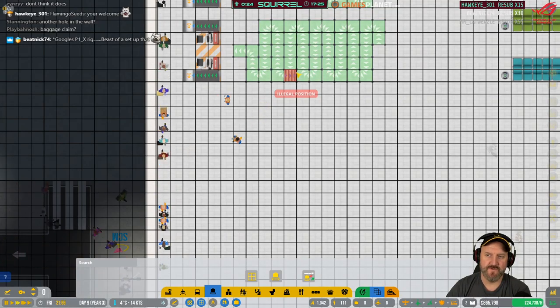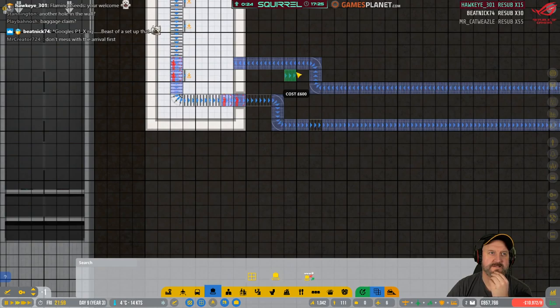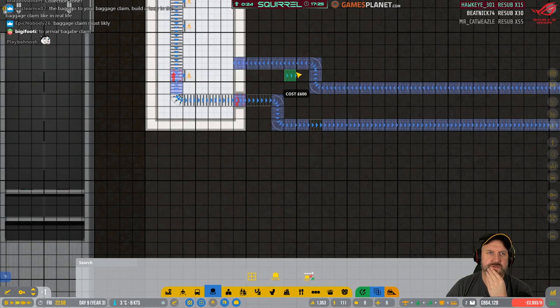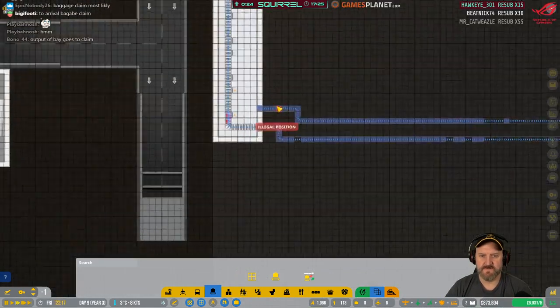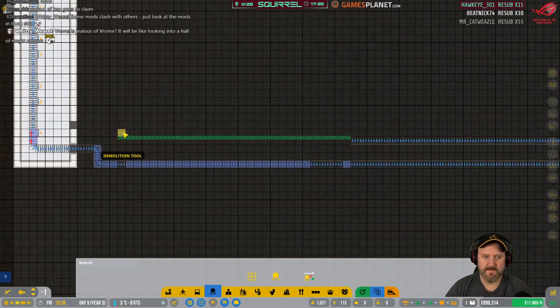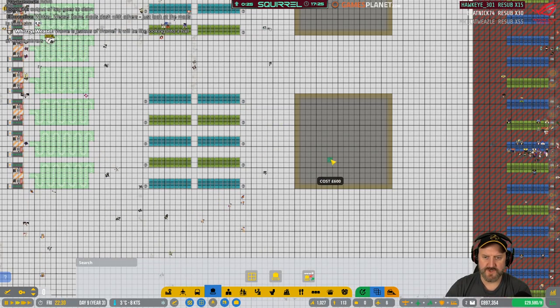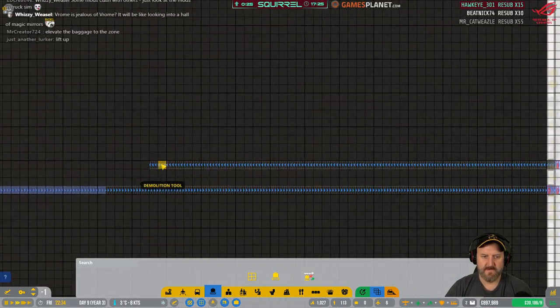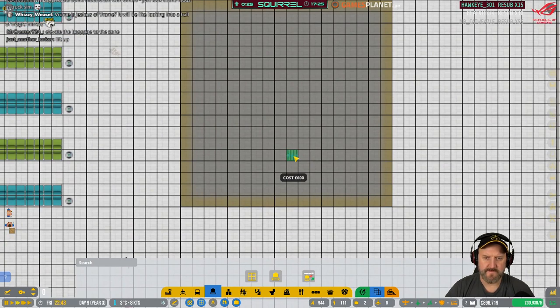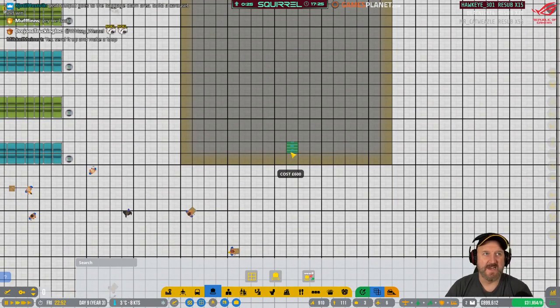Yeah, but the baggage claim's on the floor above. Bags go to your baggage claim. Build a loop in the baggage claim, like in real life. Baggage claim, most likely. Well, baggage claim is here, so... I don't know. Hang on. Let's stop it building that. Okay, so we just send it to here. Try that. Send it up and make a loop, right?